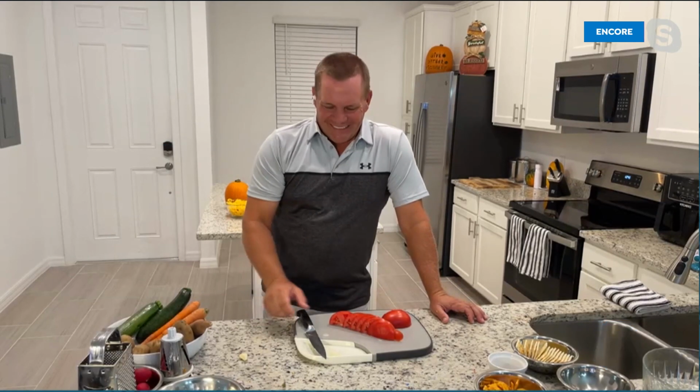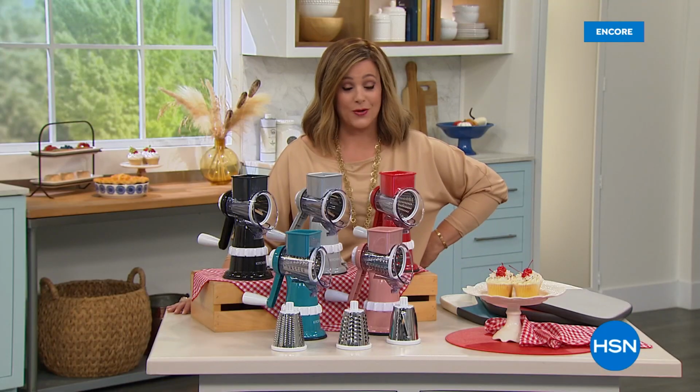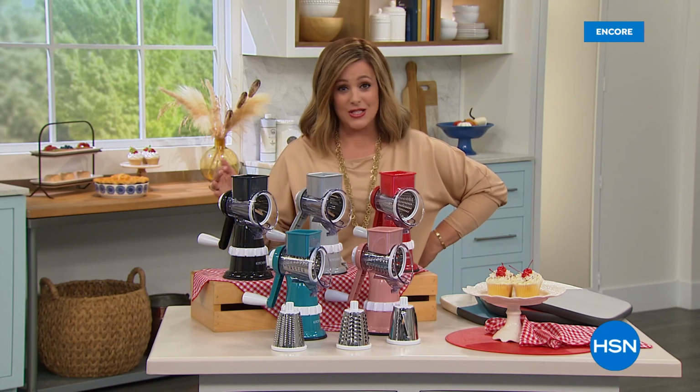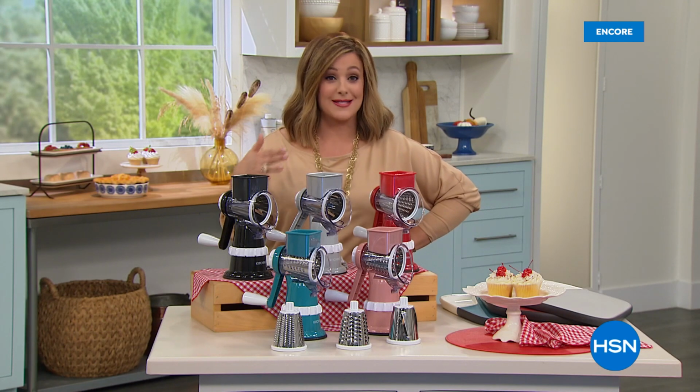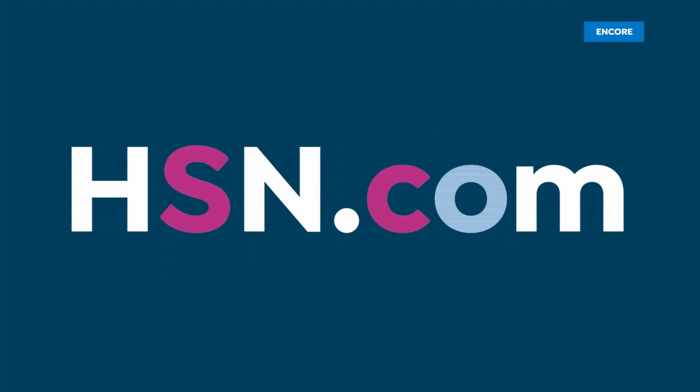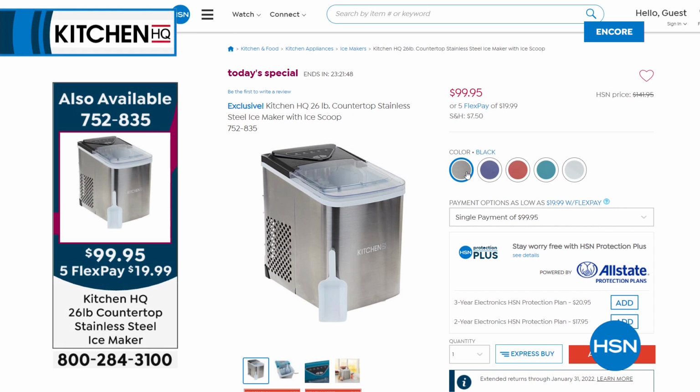Okay, everybody, if you think that Speed Grater is just John doing all the hard work, I'm telling you, you can churn out all of that stuff lickety split. I mean, make easy work out of the prep work.